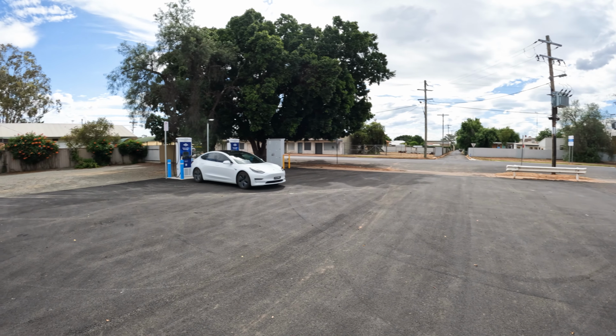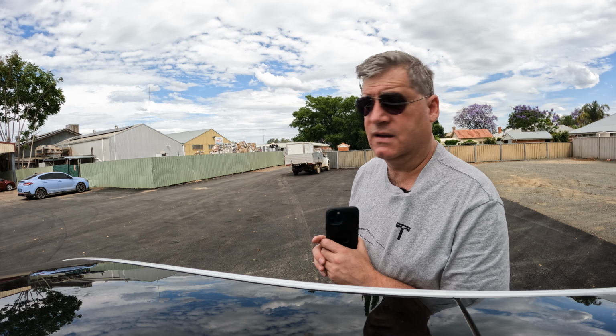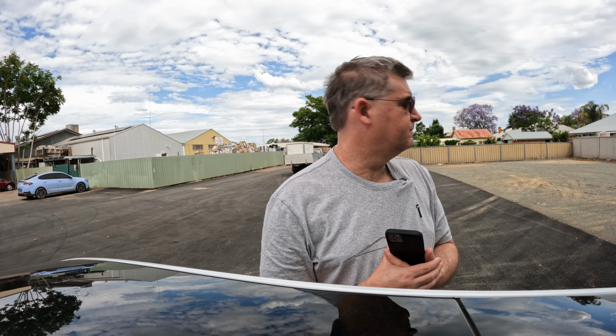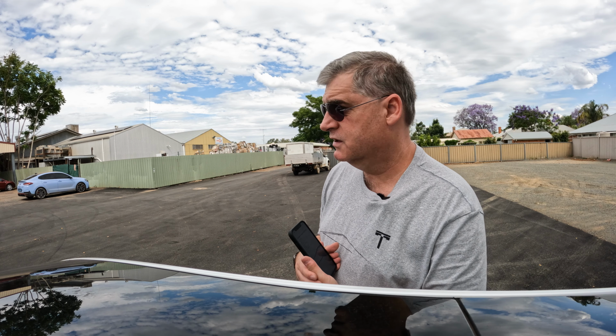Bins, which is something I forgot in the last 2 reviews. None. I can't see any bins around, though in the supermarket there might be, in the main street there might be something down there, or a business might have a bin out somewhere around here, but no bins in the local area. And toilets, again, nothing obvious. Nothing nearby, except maybe inside the supermarket, that's it. So that's a no for toilets.